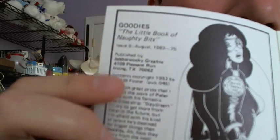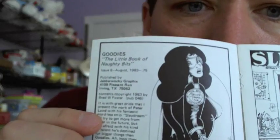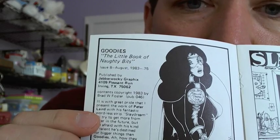Now, another mini comics guy who is still very active, and he does more science fiction work today even. Very, very famous science fiction graphic artist, Brad Foster, who also did his own mini comics and things of that nature, own publications. I'll show you the title of his business, Jabberwocky Graphics. Still there, and in fact, I got this copy from him about maybe 2 years ago. He may still have some of these available.